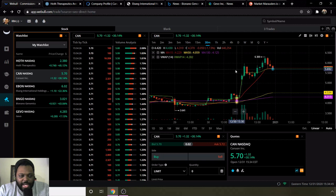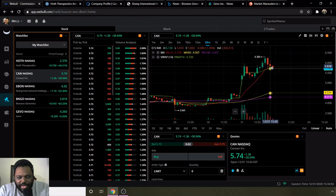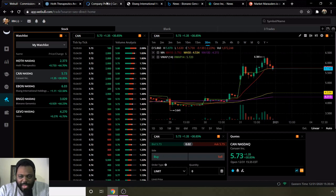Next, we'll talk about ticker sign CAN for Canaan Incorporated. They did touch $6.30 today, and it seems like they've kind of gone down to this 5.73, which seems to be a kind of resistance for them. I'm looking for them to bounce off this 5.28 level, but the market is still open, so who knows where it's going to end on this level. Background information on them.